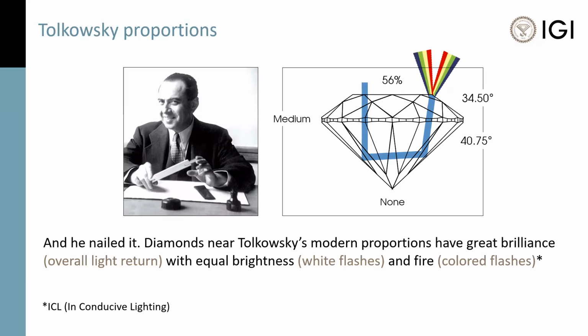Now, for anyone technically minded, modern Tolkowsky proportions use a 56% table instead of 53%. That's because Tolkowsky was a mathematician, not a diamond cutter, and he postulated a knife edge girdle. So we adjust that 53 to 56 today. I've also added the definitions for the three terms as I described them, since terminology used to describe diamond beauty in different places is not always uniform. We'll come back to that in part 2 of the presentation.